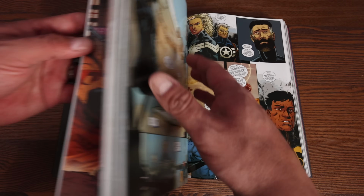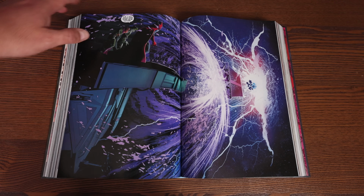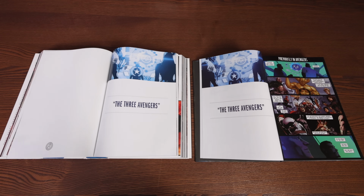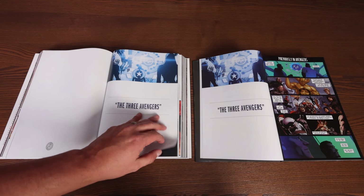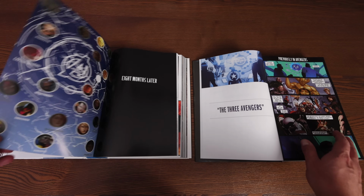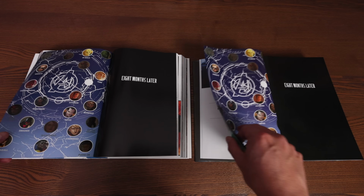And then, of course, the way the book lays over with minimal gutter loss. So what I want to do is actually compare it. The Avengers Omnibus Volume 2 by Jonathan Hickman. This is the one that was also printed at the Donnelly printer, but printed in 2018. And honestly, the paper stock feels identical.